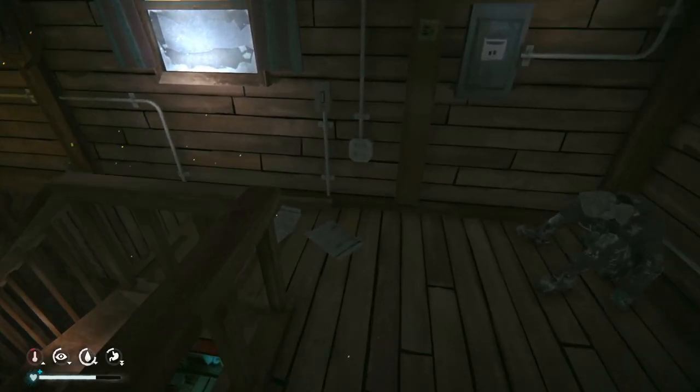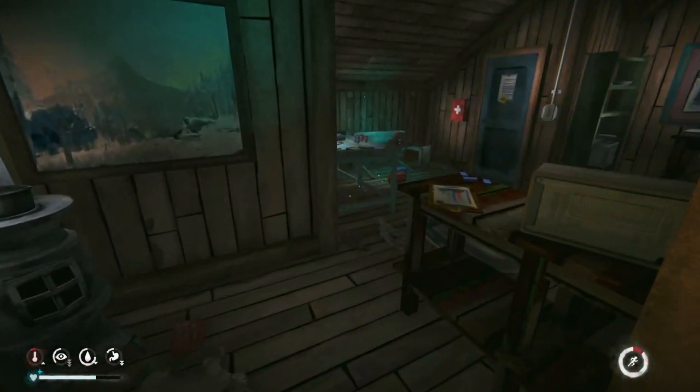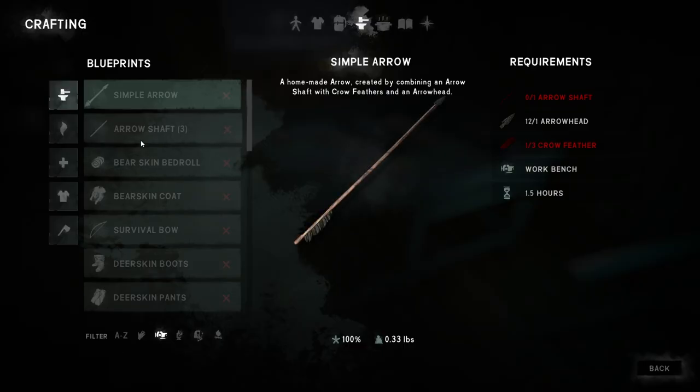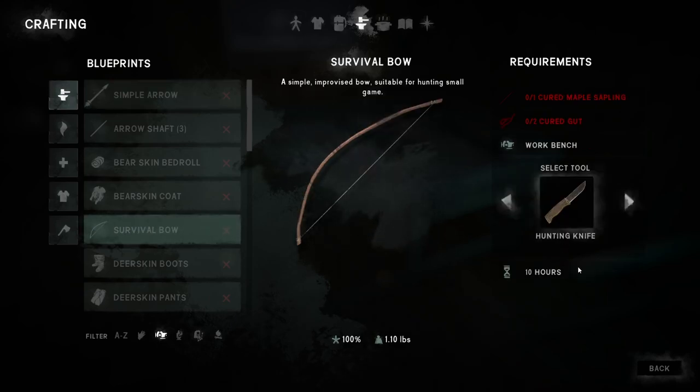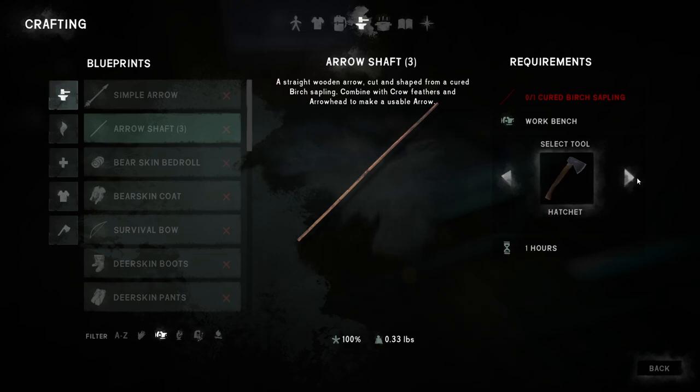The other thing we're going to do is we are going to get the bow crafted. That is for sure. In order to craft the bow, it's going to be about 6 hours for the bow with the improvised knife. We went over that last time as well. But 6.5 hours, and then to get the arrows, we probably put a couple hours into some arrow shafts. We're getting 3. I'd like to have at least 9. With the bow, 12 would be even better.